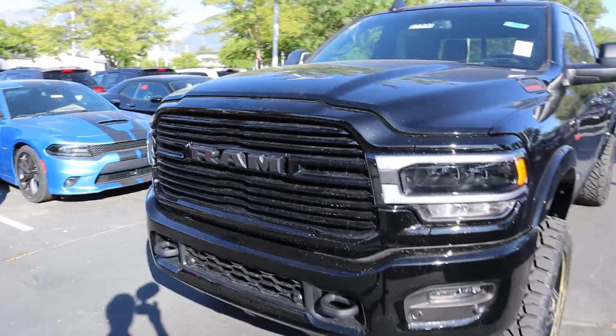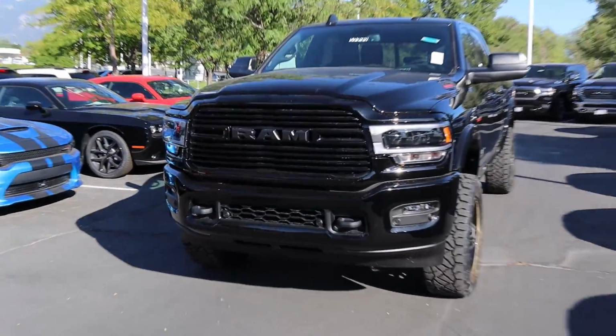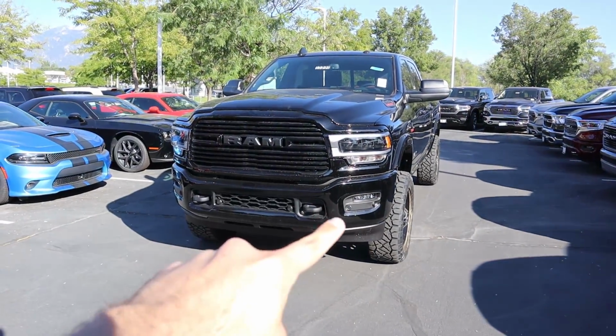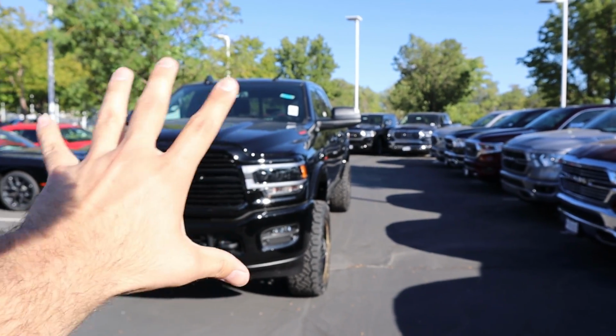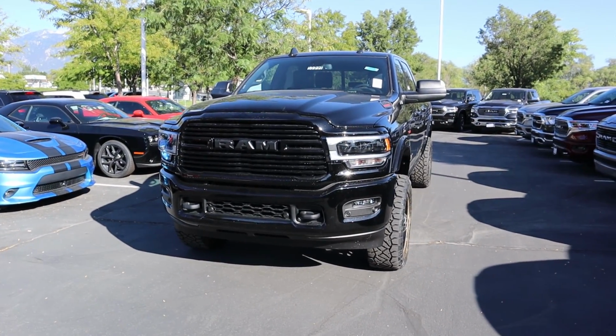And then let's talk about the differences between the black appearance group and the night edition. With this black appearance group, you notice that the front Ram logo is all blacked out. The bumpers are blacked out, the headlights are darker, kind of blacked out as well on the front end. The whole grille is black. You can only get the black appearance group with the black coloration on this truck.